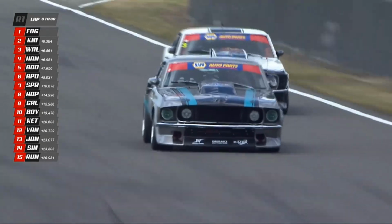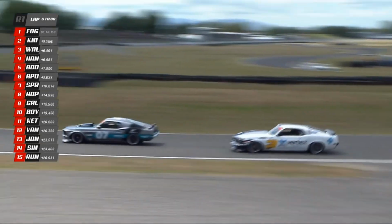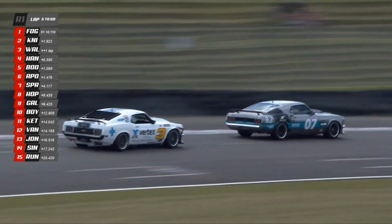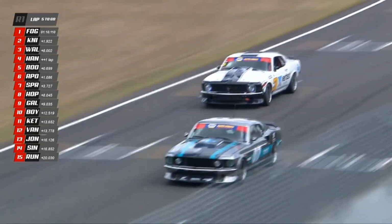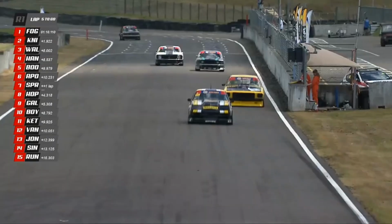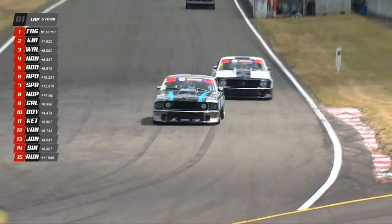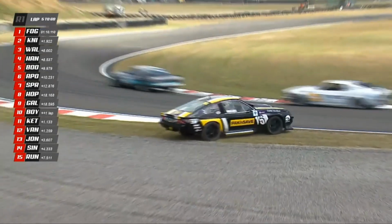As we start to look at some really good battles here in the midfield of our central muscle cars from Manfeild, we take a look at the number 7, Craig Boot, in 5th place at the moment, and behind him Andy Porter. Good battle this. And we've got distinct battles all the way through. 151, Michael Wallace with Dean Hansen right behind him. Wallace has just gone off.